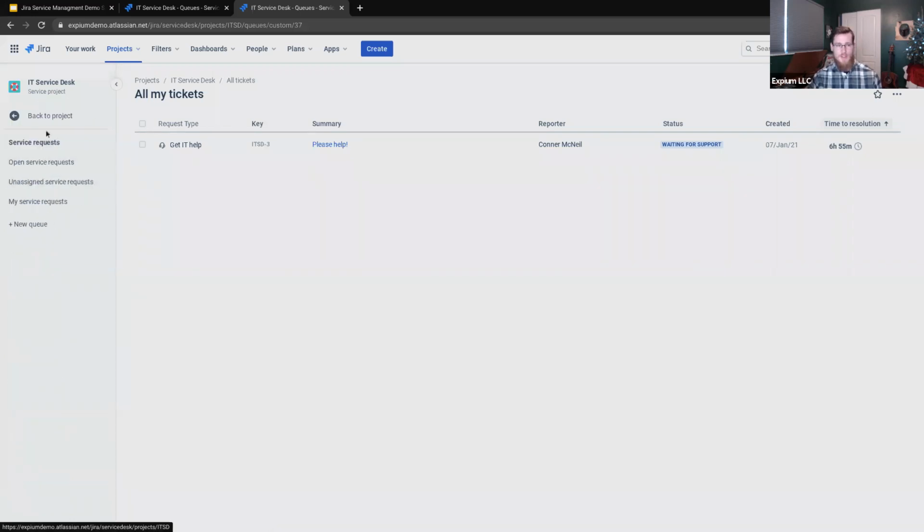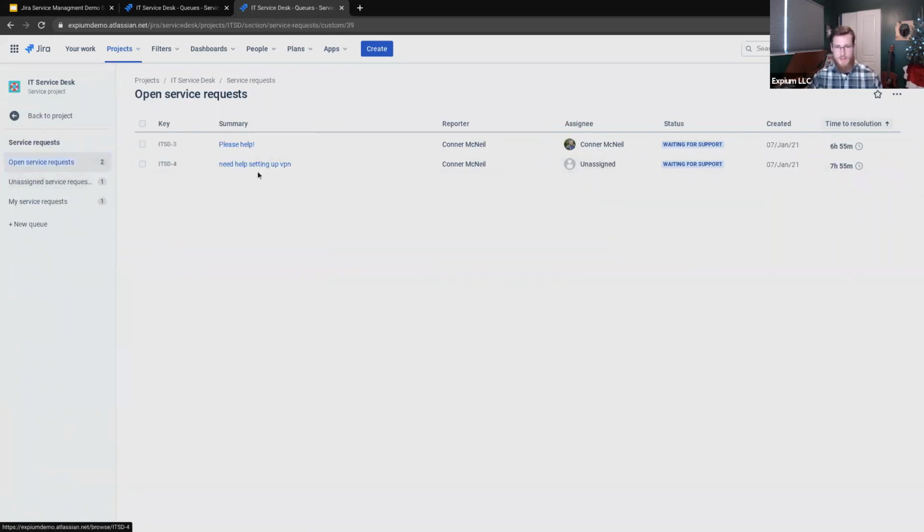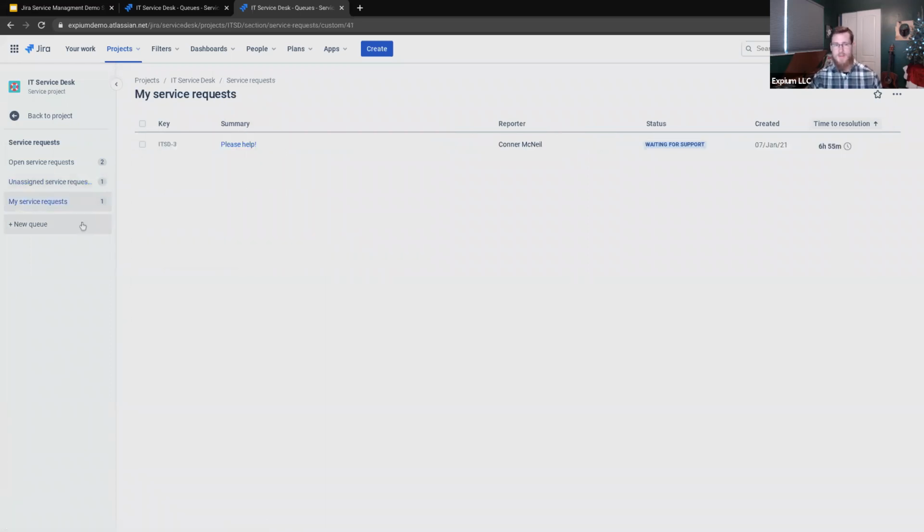If we want to see all of the open service requests, we can take a look at those. Both of these fall in that service desk service request category, but only one of them is unassigned. As a manager, you'd want to see all the unassigned service requests, because that means nobody's working on it. This allows you to quickly see at a glance any tickets that are high priority and need to be worked on, or you can see any of my service requests. This is going to show anybody's tickets that clicks on it. It's based on current user, not based on a specific user.